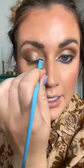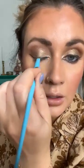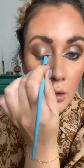If you've never tried their eyeliner, you're missing out because it will stay for 24 hours. It is not smudging. If you have watery eyes, if you are sweaty, I'm just working this into my lower lash line, or the base of my upper lash line.